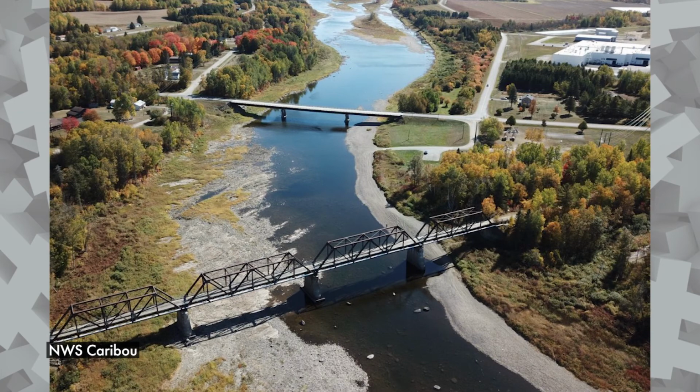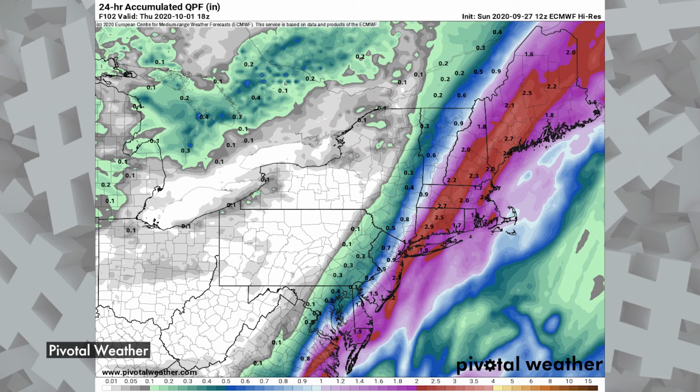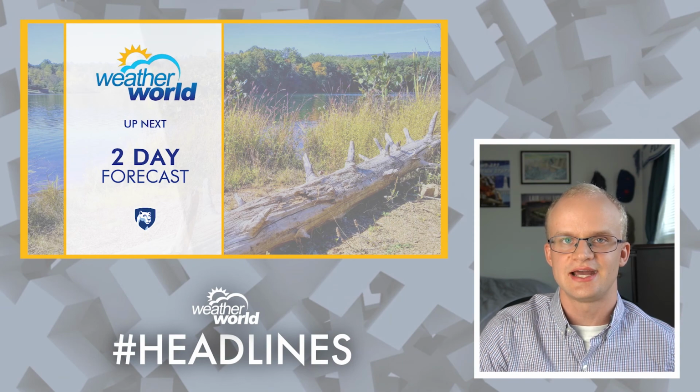This has caused extremely low stream flow in New England, with many rivers and streams setting new record lows, as shown by the red dots on this map. Some rain is expected in New England this week, which will certainly help the situation, but by no means eliminate the drought. And those are this week's Hashtag Headlines.